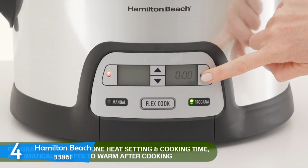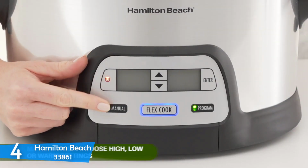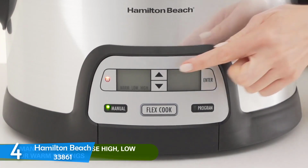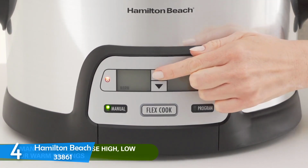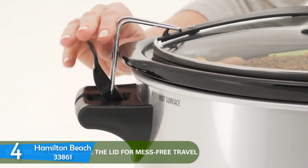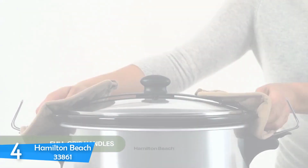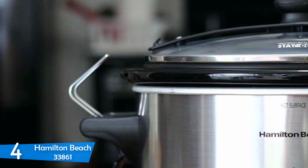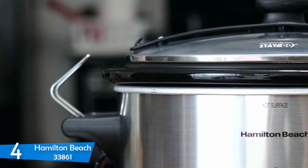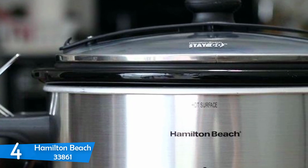With regards to the design, this model features attractive stainless steel and black construction with a clear control panel that's divided into 2 sections with a flex cook button that sits in the middle. The left part has a small LCD screen that'll keep you informed regarding the low settings, whereas the right is for the high settings, and there are arrow-shaped buttons and an enter button which you can take advantage of for the setting you like the most. The other components are the glass lid, the dishwasher-safe stoneware, and the handles that'll boost the portability of this unit for your ultimate user experience.